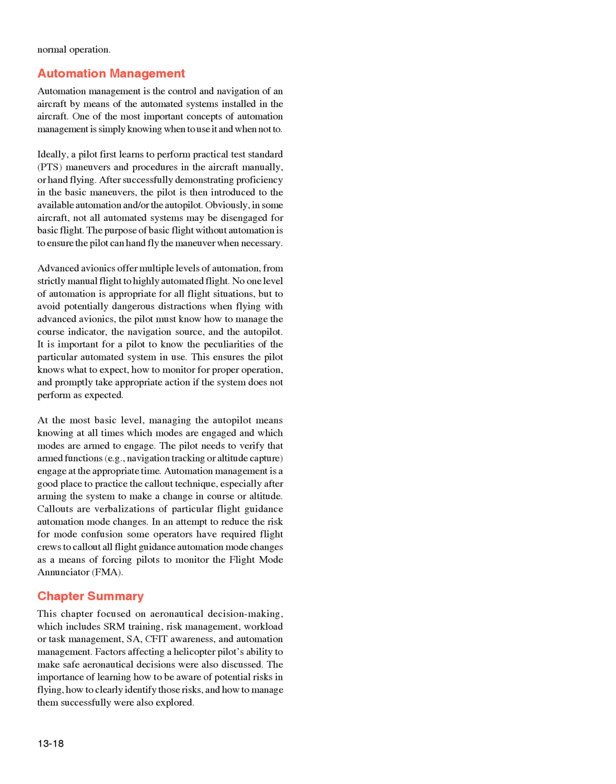Chapter summary. This chapter focused on aeronautical decision-making, which includes SRM training, risk management, workload or task management, SA, CFIT awareness, and automation management. Factors affecting a helicopter pilot's ability to make safe aeronautical decisions were also discussed. The importance of learning how to be aware of potential risks in flying, how to clearly identify those risks, and how to manage them successfully were also explored.